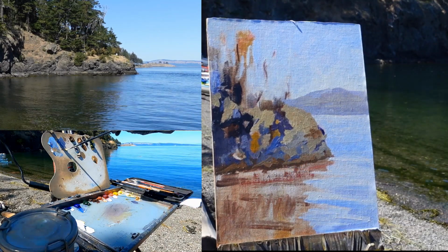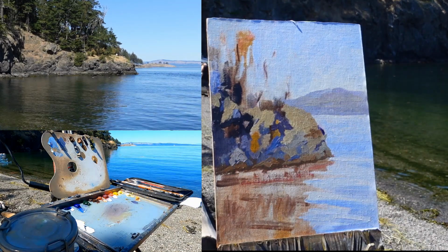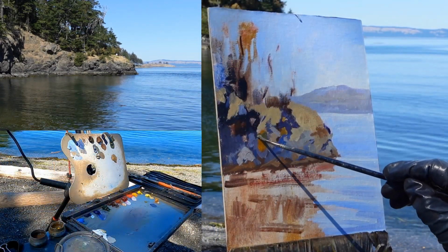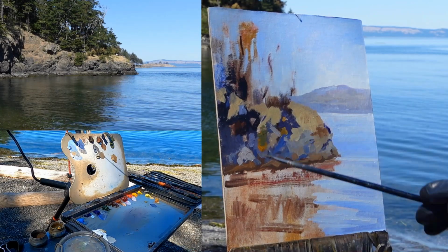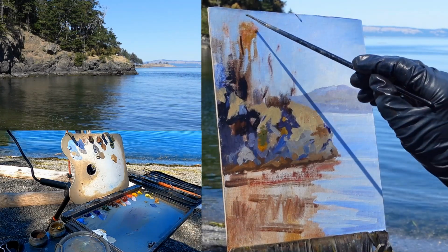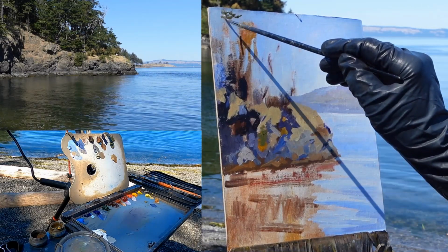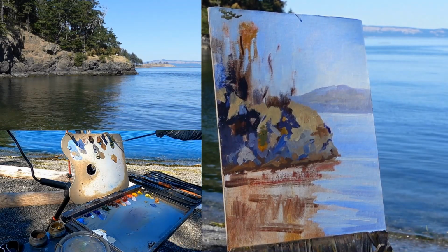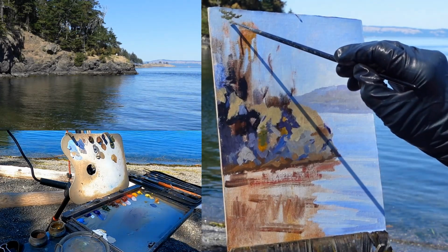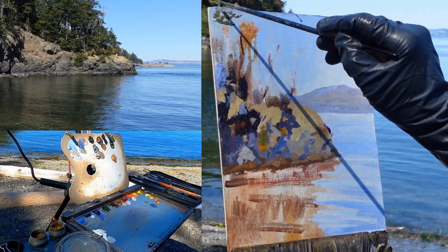Here's the rock mapped in roughly, just trying to go with big shapes. The gray of the rock, the light brown of the grass, the shadows. Next I'll take a Rosemary Master's Choice, a badger hair brush, natural hair brush, and very loosely map in the foliage of the trees. I'm going to use a slightly smaller brush, number 2, just to give the edge of the tree some laciness.